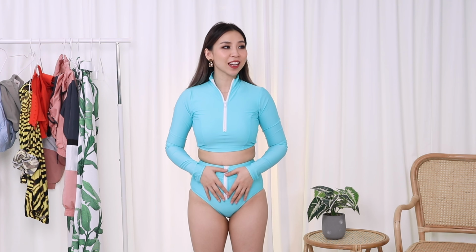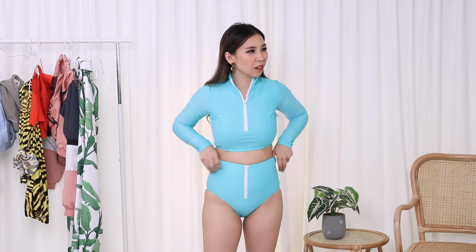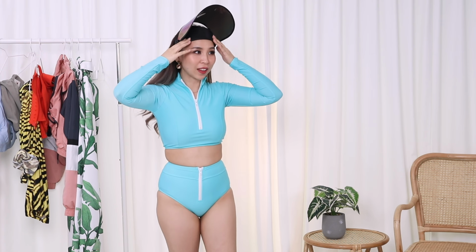I'm digging the top, but the briefs are just digging into me. So I think I could wear this top, but with different bottoms, like just my normal black ones or something. Pose for me. Yes. Uh-huh. Okay, too much fun there, guys.